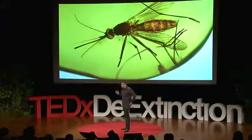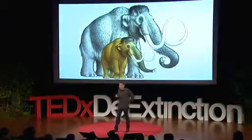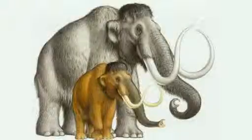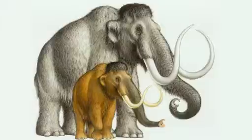Maybe not from the insects in amber. In fact, this mosquito was actually used for the inspiration for Jurassic Park. But from woolly mammoths, the well-preserved remains of woolly mammoths in the permafrost. Woollies are a particularly interesting, quintessential image of the Ice Age. They were large, they were hairy, they had large tusks, and we seem to have a very deep connection with them, like we do with elephants.